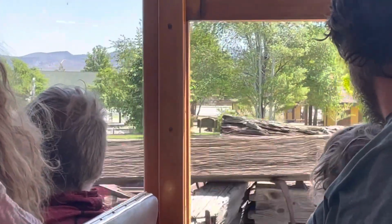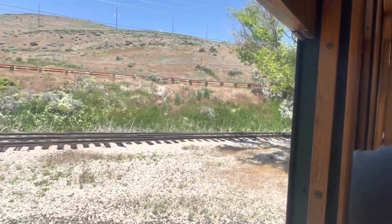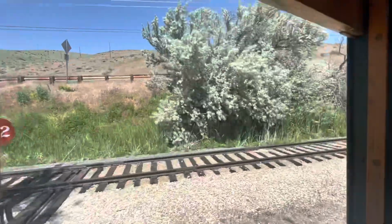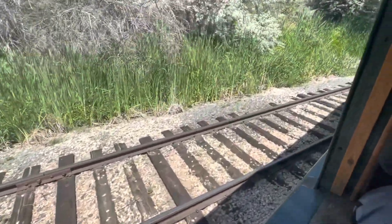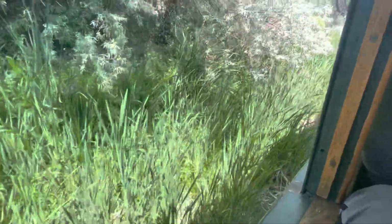So anyway, we're going to go down here to switch number 3. We'll back up to switch 1. We'll do the loop 3 times. So we'll make this flag stops. I'll tell you a little bit about this. Because we're going over switches and have to slow down for switches. We'll get to it.